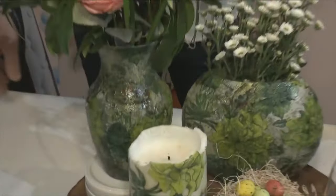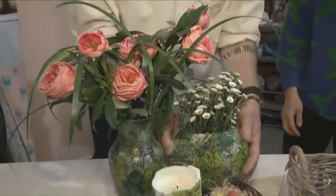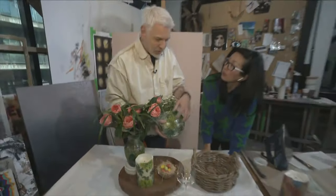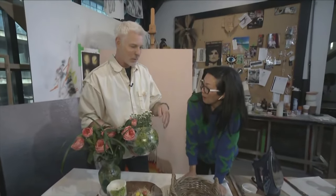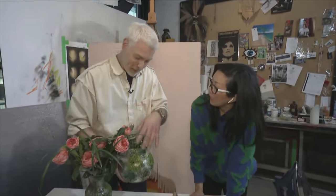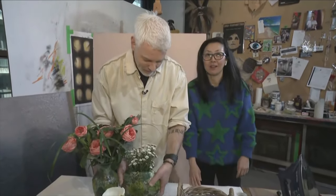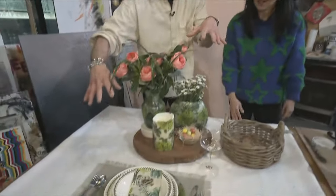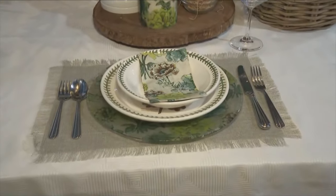Honestly, what I love is that if you get tired of this pattern and all of a sudden you're like, oh, I don't want this anymore, soak it in hot water and it'll come right off. Then you can put a different pattern, a different thing, or go right back to the glass. So you're not ruining anything. Even if it is an expensive vase you might have, don't worry about it. It'll come right off. And now your whole table has a nice theme and it literally looks like $1 million.